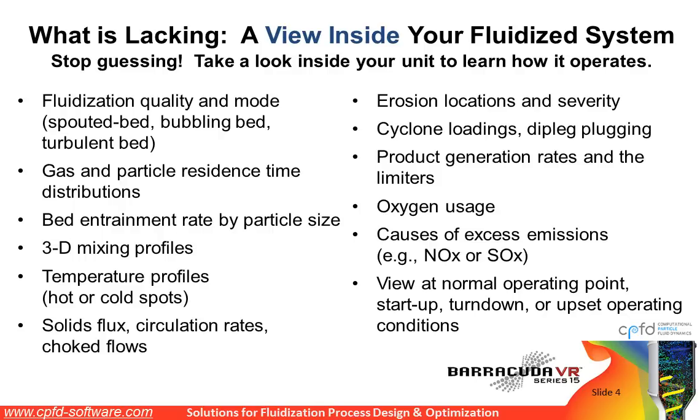So what is lacking in this process? In our view, it's a view inside your fluidized system. Don't guess what's going on inside the unit.